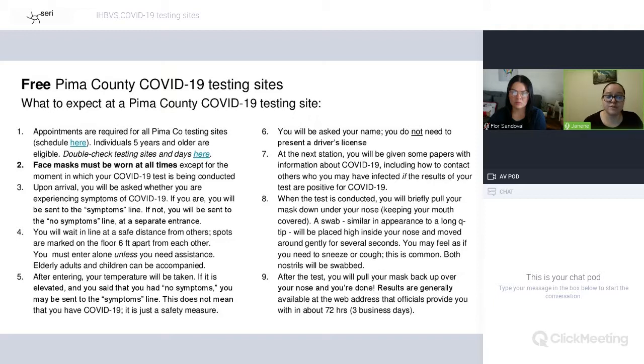Elderly adults and children can be accompanied. After entering, your temperature will be taken. If it is elevated and you said that you had no symptoms, you may be sent to the symptoms line. This does not mean you have COVID-19. It is just a safety measure. You will be asked your name. You do not need to present a driver's license. At the next station, you will be given some paper with information about COVID-19, including how to contact others who you may have infected if the results of your COVID-19 test are positive.